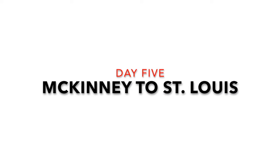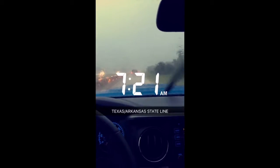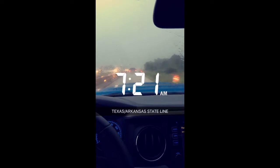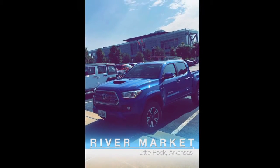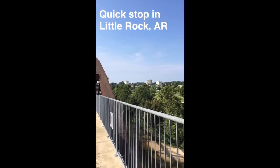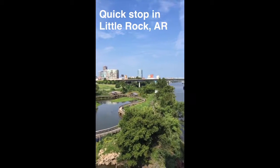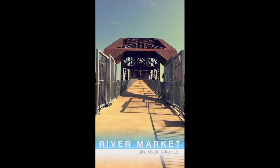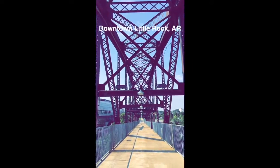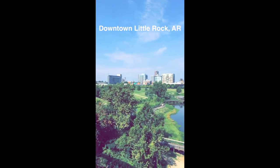Finally, I spent the night in McKinney, making my way to St. Louis. Started pretty early. This is the Texas-Arkansas state line, so more inclement weather that I had to drive through, but the Tacoma did great. Made a stop over in Little Rock, Arkansas, and decided to, I was actually here 2 years ago during my cross-country trip with Camry Tour, and just have always really enjoyed it. Thought it was a great place, so wanted to stop there again. This is over by the Clinton Presidential Library, right there in downtown Little Rock, Arkansas.